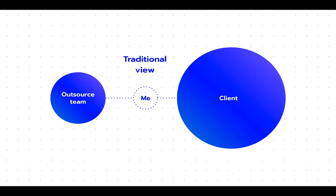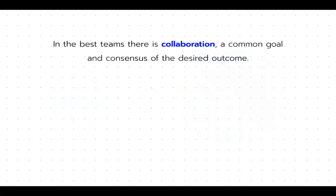So we as a company embarked on a quest to rethink how outsourcing should work. And we started by looking at how to create the perfect team. Okay. So we started with the definition. Okay. In the best teams, there is collaboration, a common goal, and a consensus of the desired outcome. And almost instantly, we realized that our project team, the team that was delivering our project's work, included the client, included their designers, their project manager, the business analyst, and also the stakeholders. So how could a model like this work if half the team never even spoke to each other?